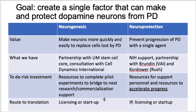So our route to translation, basically, how can we get it into patients? How can we make a difference? Is licensing or a startup. It's pretty much the route for many of these things. For neuroprotection, here we're wanting to prevent the progression of PD with a single agent. And so rather than relying on a whole suite of different drugs, maybe we can just use one.